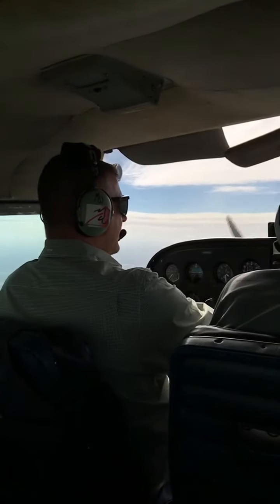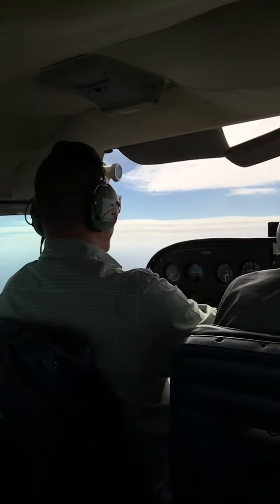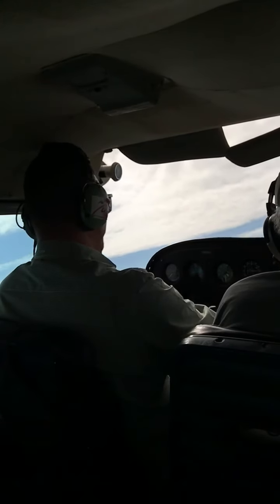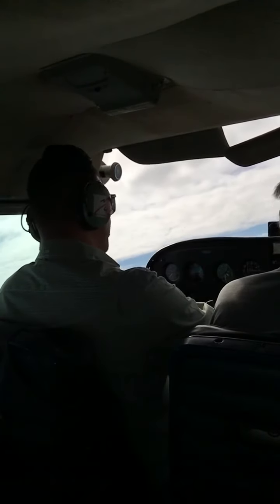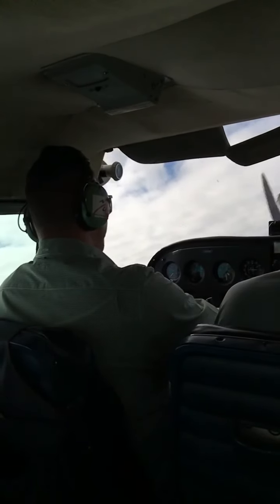Gotcha, right. And we're getting ready to start our turn right now. There's the tailwind right there. Coming up. There's the tailwind. And that's where I need to have my steepest turn right there. Add a little back pressure. A little bit of back pressure.